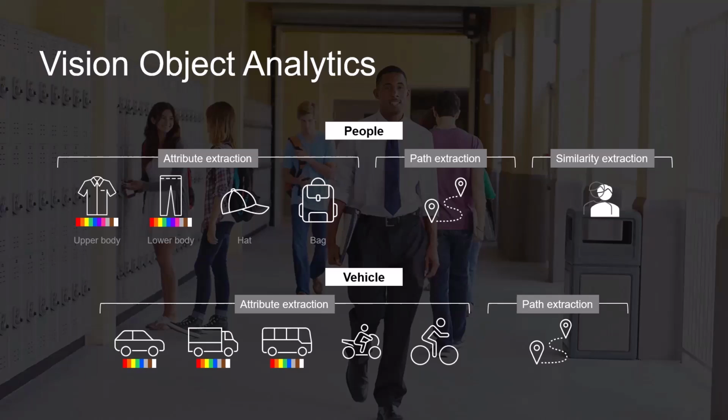And then with path extraction, every search result is distinct. Precise path extraction effectively reduces those duplicated search results with accurate object tracking. And then we can even perform similarity extraction on people. So searching for people wearing red shirts through a bunch of cameras could give you a lot of results and also make it difficult for the user to process. So in order to improve on this, with one simple click on an image, the system's going to find the similar looking person from all the cameras, making searches simple and intuitive.